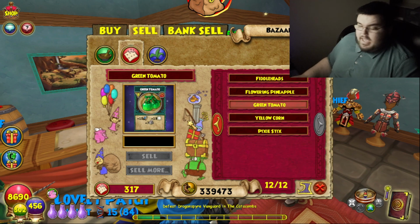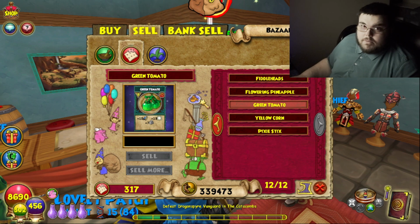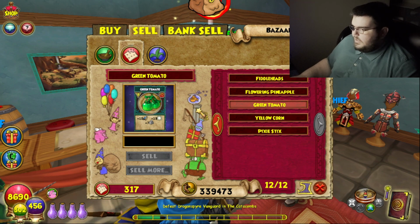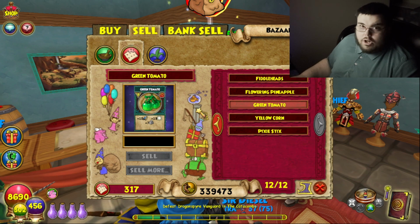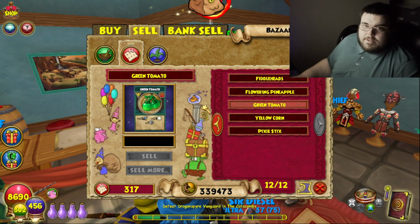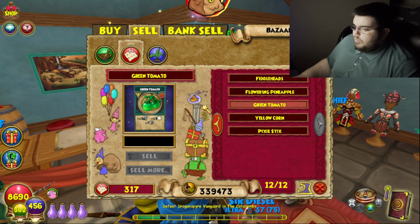And again, these give at minimum 25 pet experience if you give them for pet training. When you come across these, whether it be through questing, just from boss battles, really anything, gardening specifically, that's where most people get theirs. You want to hold on to them as long as you can. The best time to hold on to them is when there's a double pet XP weekend, if you're a member, or if you use an elixir that gives you that member benefit.